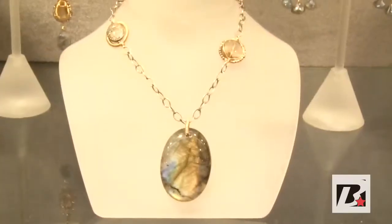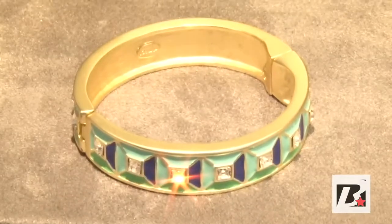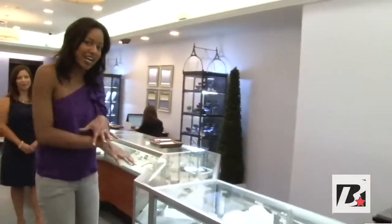So we're here at Greenwich Jewelers, a jewelry boutique with a conscience. They carry only conflict-free diamonds and fair trade gemstones. They have a variety of designs, everything from bold to classic. Let's go talk to the owner, Jennifer, and see what she can find for me.